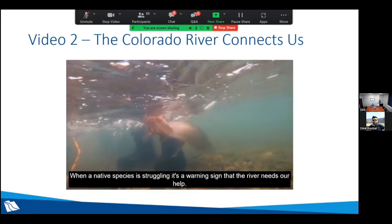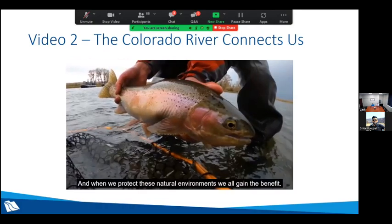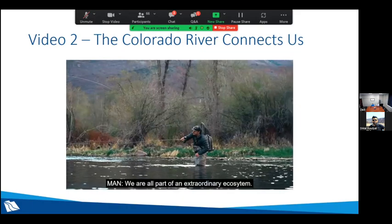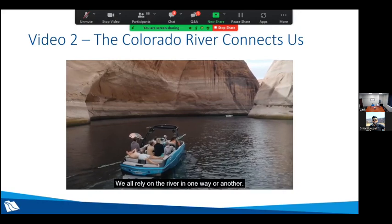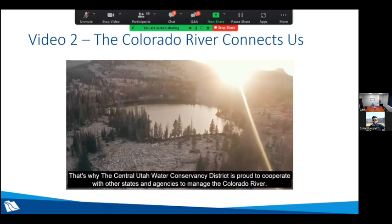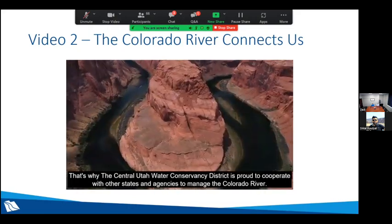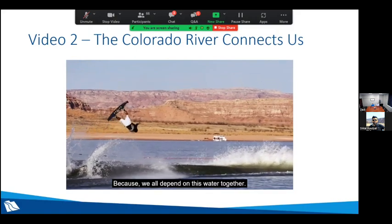When a native species is struggling, it's a warning sign that the river needs our help. And when we protect these natural environments, we all gain the benefit. We are all part of an extraordinary ecosystem, a community near its banks or far away. We all rely on the river in one way or another. That's why the Central Utah Water Conservancy District is proud to cooperate with other states and agencies to manage the Colorado River, because we all depend on this water together.